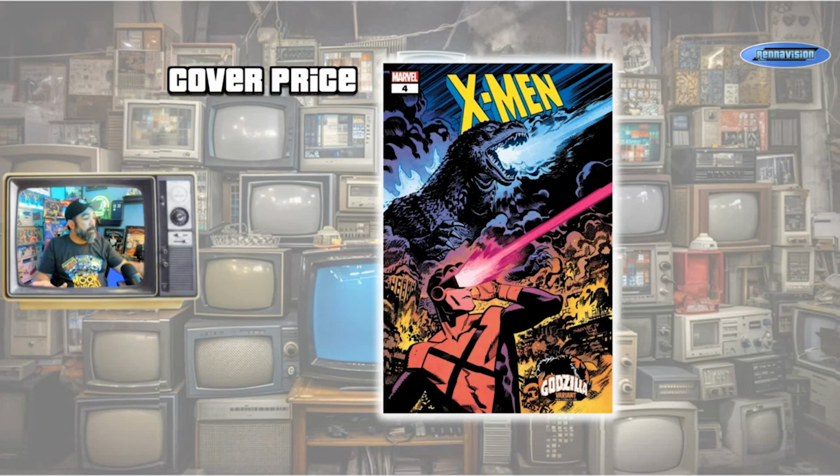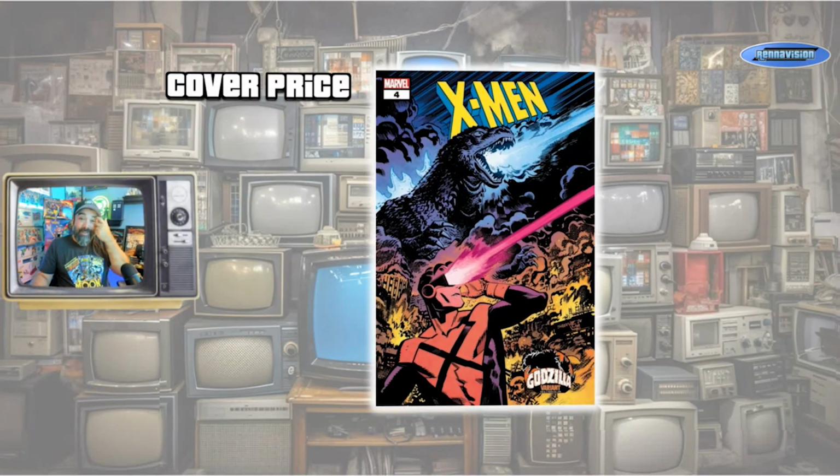It still has a cool look to it, and blended in with the flaming background, I actually kind of like this. This one I kind of like too. This is on X-Men 4. Now, Stormbreakers, which again, it took me a while to identify.